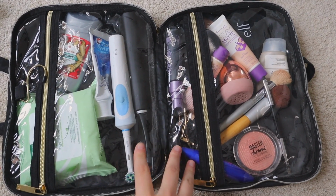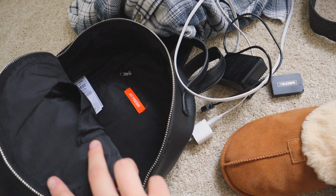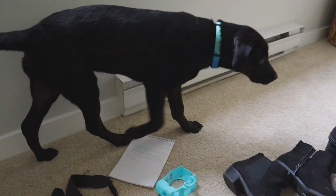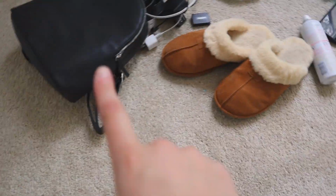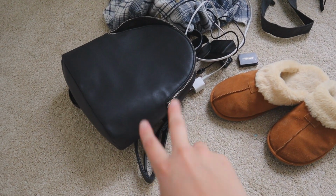So my little travel makeup things are all packed up, and then I have my little backpack over here that I'm gonna put my camera and stuff in, and then a puppy, and then just some stuff I'm gonna put into my backpack. So I'm gonna bring this backpack and then put the smaller backpack in it, just because this is gonna be my walking around purse because it can fit my camera in it.